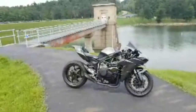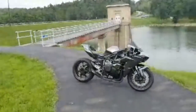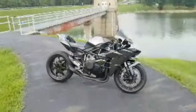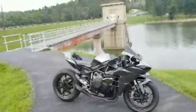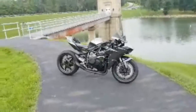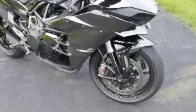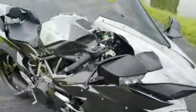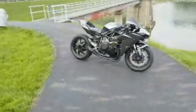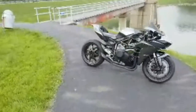Unfortunately, my V4 Speciale won't be there, but I will be riding my R1M on the track, which has a whole bunch of awesome new track stuff, racing slicks and a whole bunch of other stuff. I can't even remember what Zach put on that bike. Oh, new brakes. My R1M has a complete Brembo braking system: calipers, rotors, master cylinder, even brake pads. Everything's Brembo on the R1M. I recommend the 2017 and above R6.